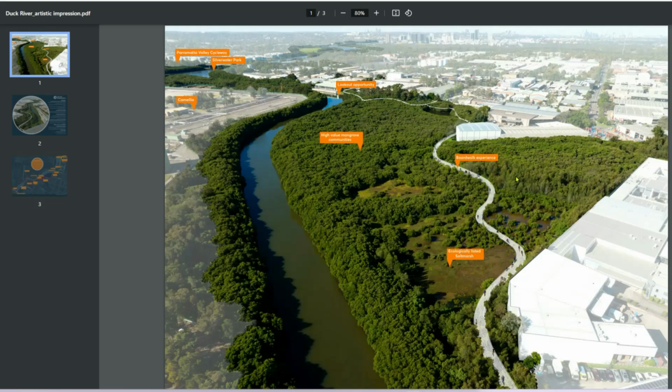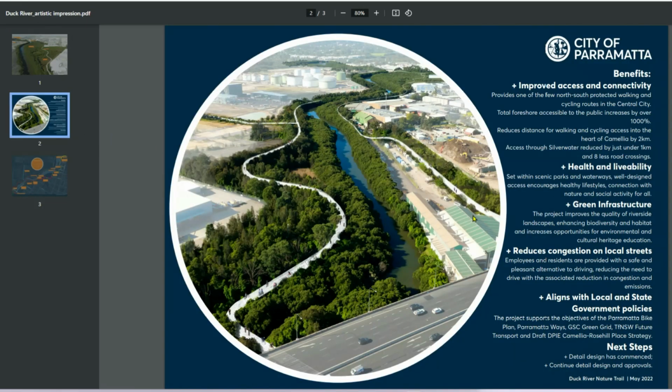Okay, so for anyone just tuning in for the first time, the Duck River Nature Trail is planned as a 4.5-kilometer cycling and walking path connecting Silverwater Park to the M4 Cycleway. And it's really all about making it easier and safer for people to get around without having to rely on their cars, and really just making the most of those beautiful natural areas along the river. I think that's really important these days, especially with the climate and sustainability and everything.